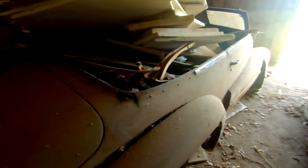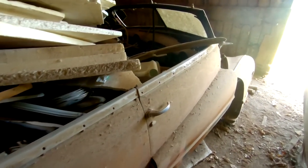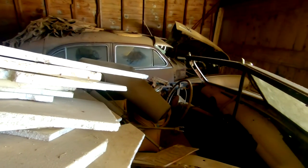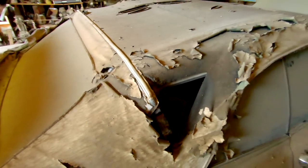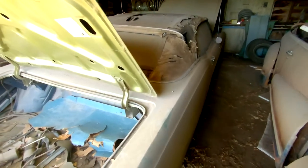So the next two cars here, I'm not buying these today, but these are 41 Buicks. This is a 41 Buick convertible, and that one is its parts car. These have been here since the 70s. They are not for sale, and if anybody asks for information, I will not be able to give it to you. The owner wants to keep all this stuff secret, and I respect that.